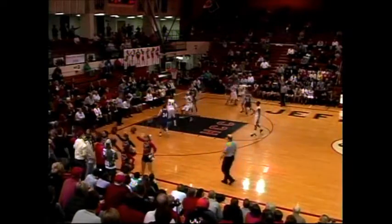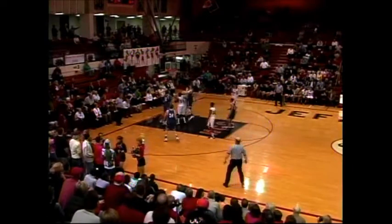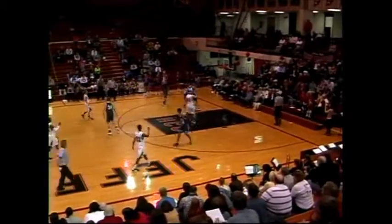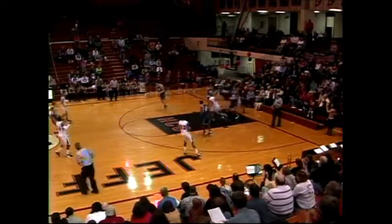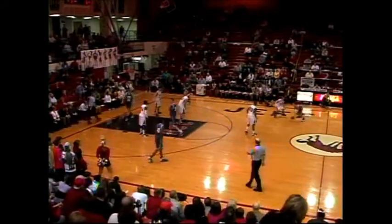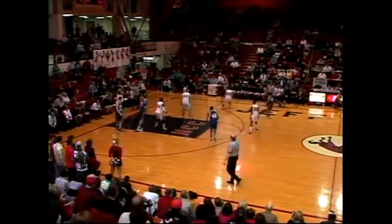Here's a 3-ball by Harris, near corner for Southeastern. No good. Another offensive rebound, though, for Duffy, and he scores again. And it's 21-16. The Broncos can't keep Duffy off the offensive boards. Front court, Belting finds Wyatt all alone underneath the bucket for an easy layup. Great pass on the baseline to Wyatt, as you mentioned, by Belting. 21-18, Royals by 3.